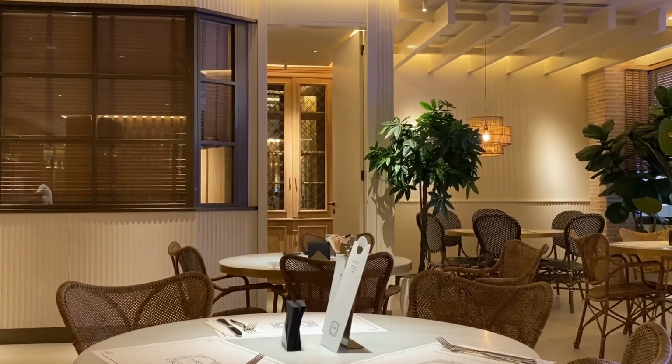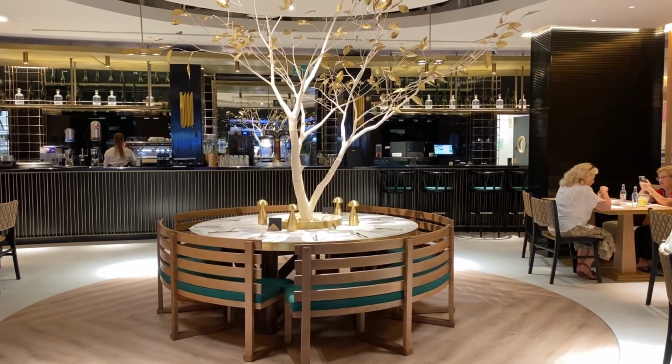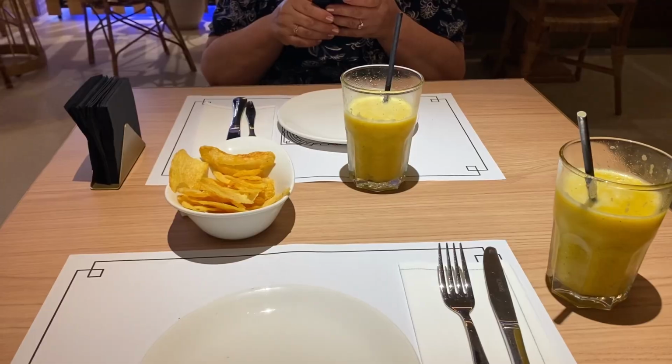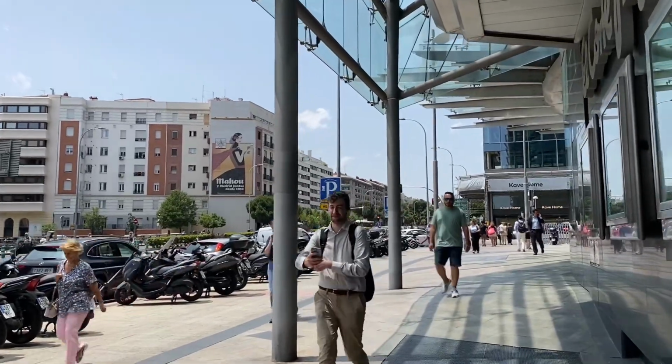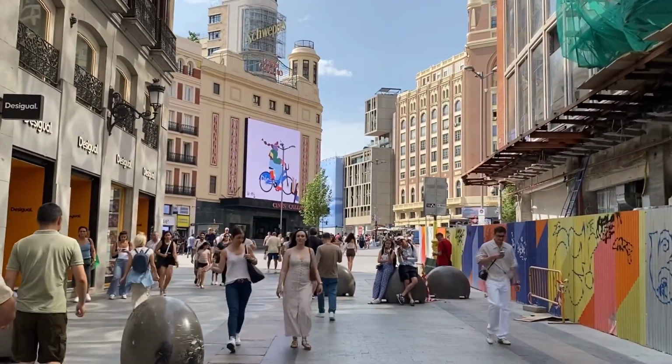We grabbed lunch at their restaurant on the highest floor. Again, this one was quite different to the other ones we've been to, so even their menu was quite different. The food was great though, and such good prices as well, we were surprised. Anyways, we headed back to the center for more wandering around.